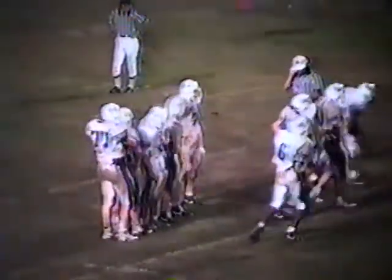I don't know. We need about 5. Let's see. We got to the 8. We're going to be 4th and 5. I don't know whether we're going for the field goal or not. A field goal would certainly help. We're leading 13-0, and we're not going for the field goal. Lebanon will go for the touchdown.